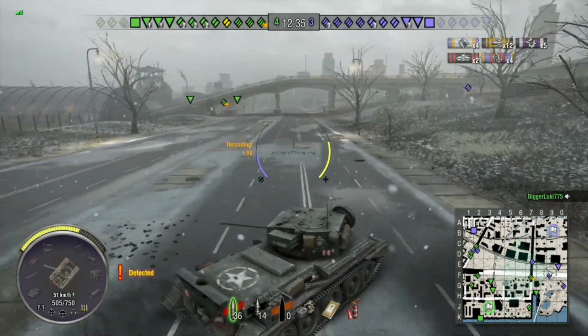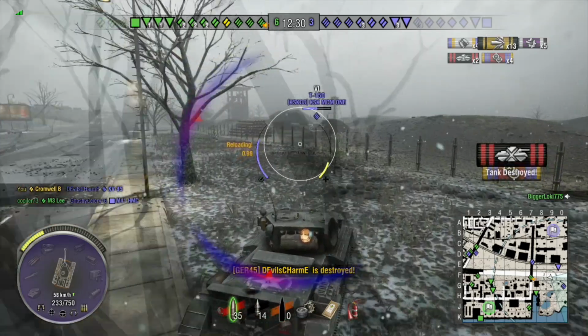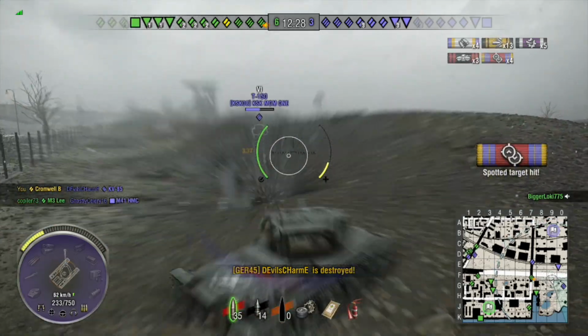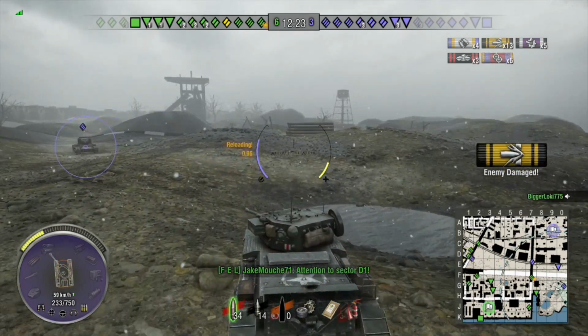Now, one thing about this, and I think it is in general, I remember from the normal Cromwell as well, but it's been a while since I've been in one. They're not particularly good at firing on the move. They have quite a large dispersion sort of circle.